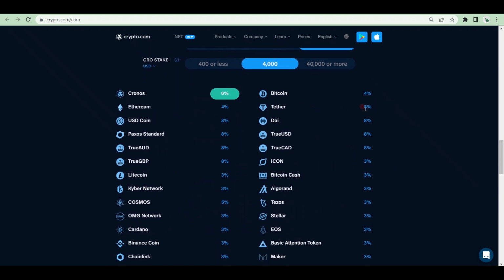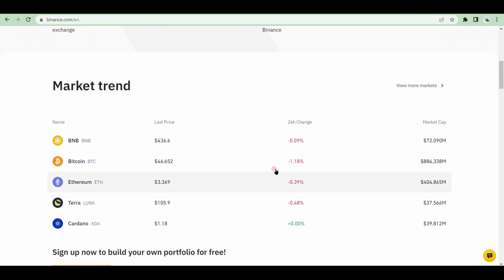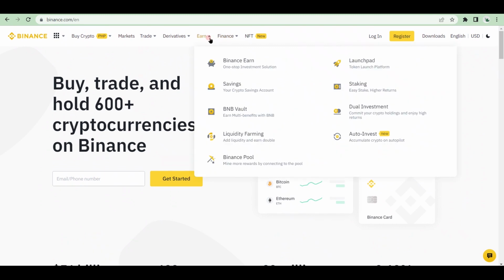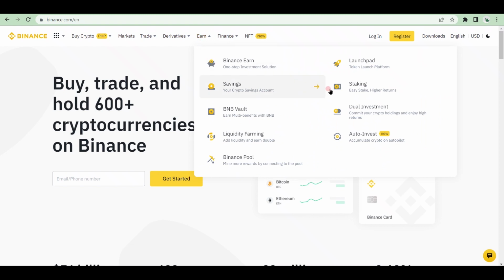On this site, you may also stake the Binance coin. Switching to Binance entirely while we are on the subject could be a good idea. The BNB coin has one of the highest market capitalizations, and the Binance exchange will present you with a plethora of opportunities. You can see all of the numerous alternatives you have by visiting the Earn section on their webpage, which includes staking, Binance Pool, liquidity farming, and even Binance Earn, which is a one-stop investment solution.